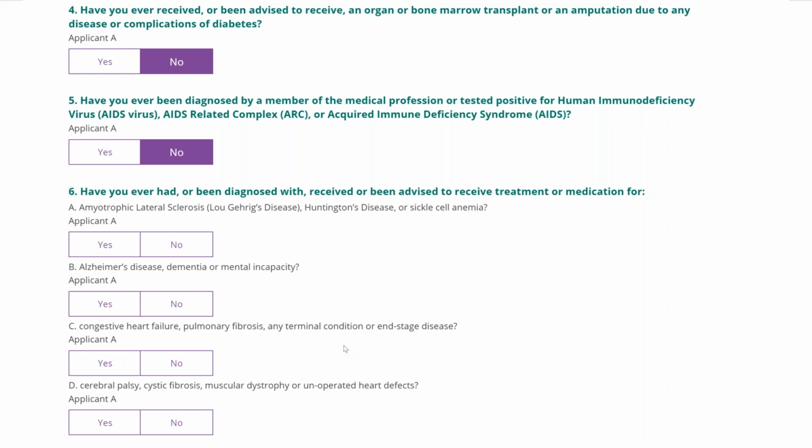I've had all crazy things. I've had a client that had his leg amputated because of a shark bite. I've had clients that got hit by a train that have had their arms and legs amputated, and they still got preferred because it wasn't due to an illness. Next one. Okay, this is the AIDS question.